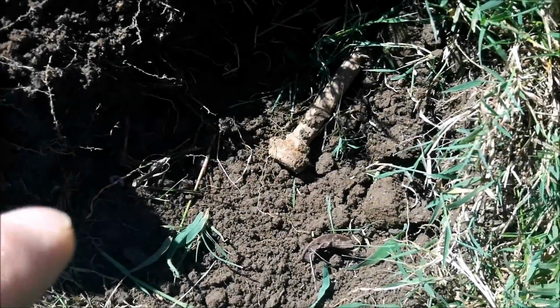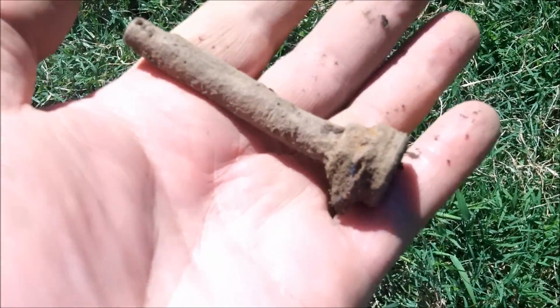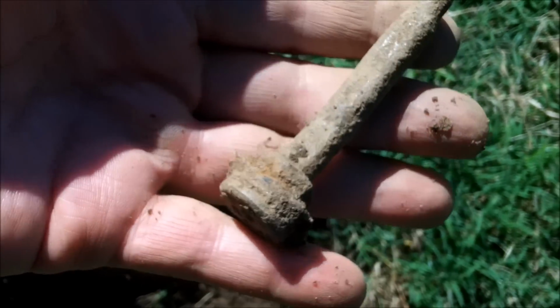Well, this next hole was giving me a 15, and I dug down and, check it out. Yep, old Model T valve stem this time. So I've got the cap and the valve stem now. Pretty cool.